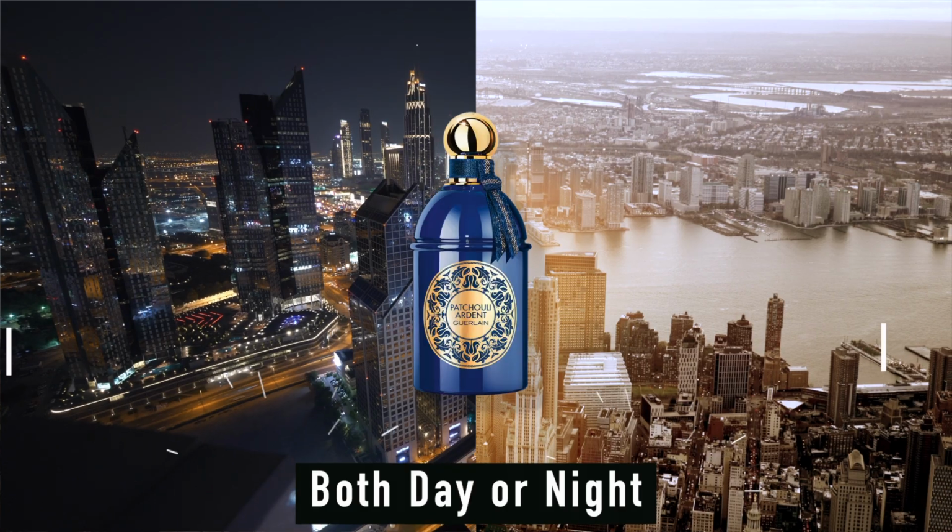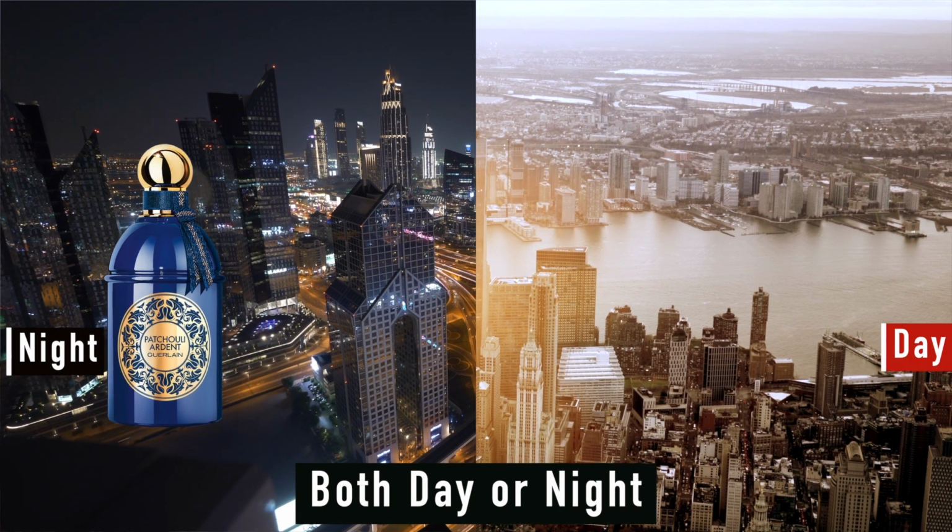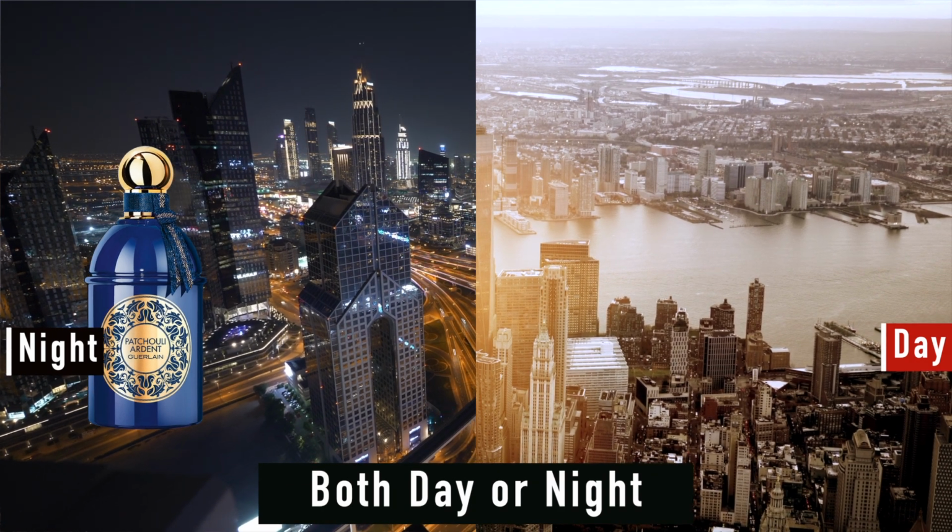Day or night, I feel like it's more of a nighttime scent. It has that darkness to it that would appeal to somebody. You can, of course, wear it during the day casually, things like that, for your own good. Sure, why not? Versatility: below average.